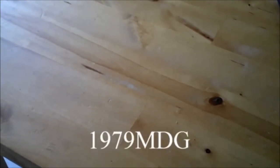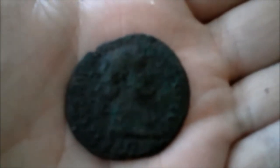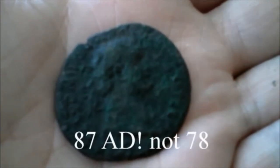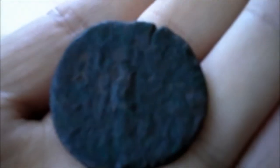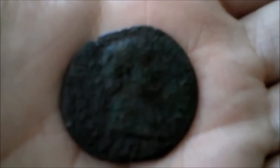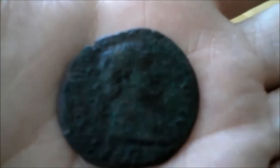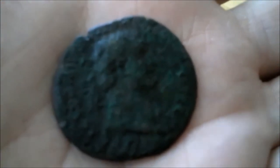My YouTube channel is 1979MDG. And this is my next entry. It's a Roman coin. The emperor is Domitian, and it's about 78 AD. It's a bronze coin. Found it on a plow field. What made it so special is that in my region there aren't any Romans. They went to Utrecht, the Rhine, but not above. That makes it very special.